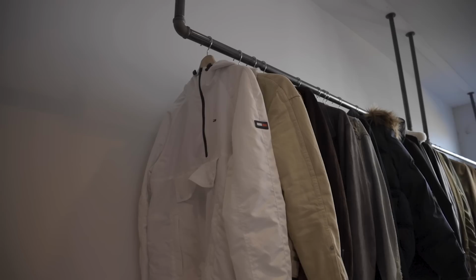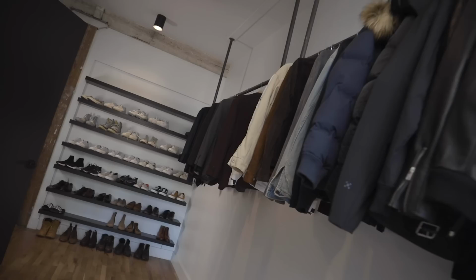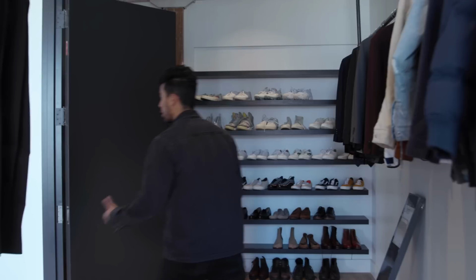I got the inspiration from YSL. Not gonna lie, I went to a YSL store, saw the clothing hanging from the roof, and I thought, yo, this is dope. This piping, the entire closet build out cost me like $500. And then all the way in the back, I just got basic IKEA floating shelves for my shoes. Looks pretty dope. It looks like a showroom in here. So again, cool spot here.